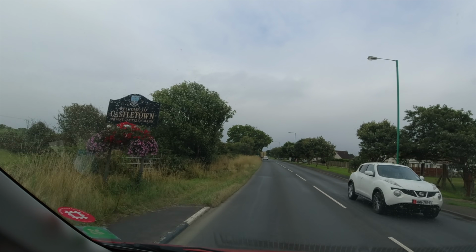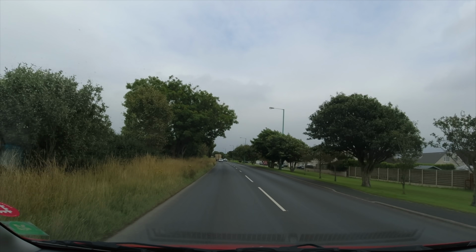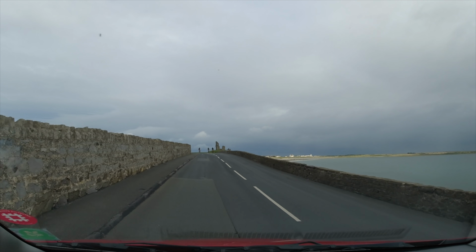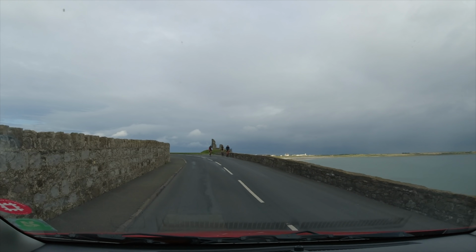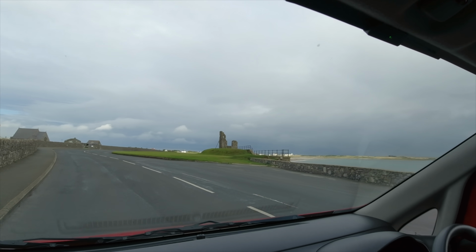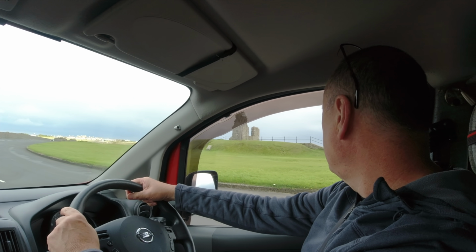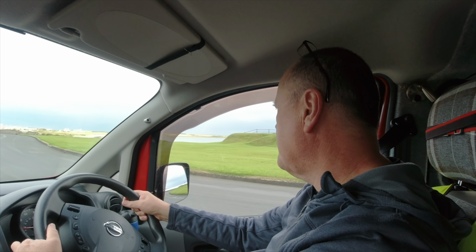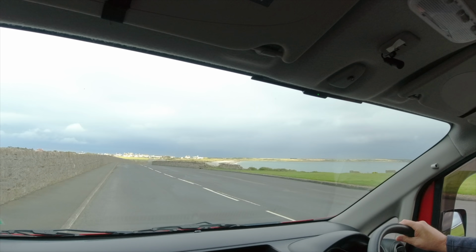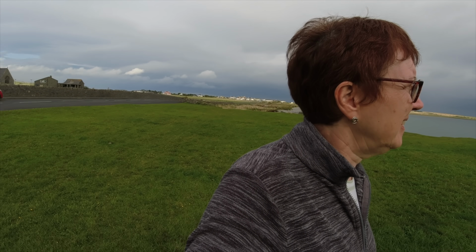Welcome to Castletown. We're on our way to take a look at a tower that we spotted towards the east of Castletown. Yeah, it is a little mound. I reckon that's Hango Hill. They used to execute people there. There's probably a plaque there explaining it all. Actually, I think they only executed one person here, but we'll take a look. Let's go and investigate.